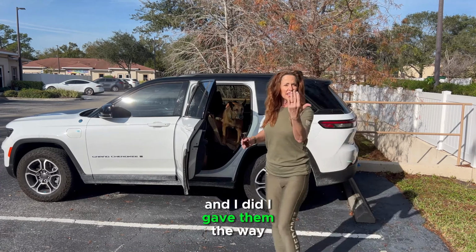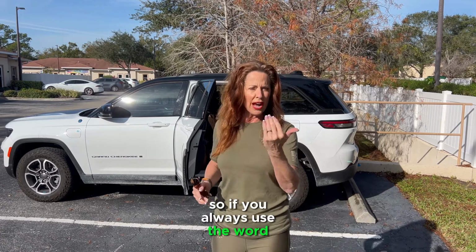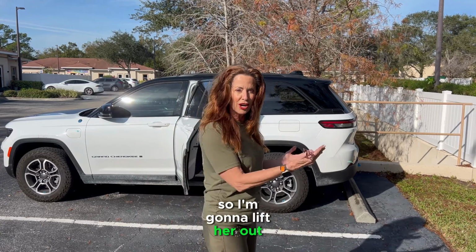And I gave them the wave. They also work on a command from hand signals. So if you always use the word out and you're telling them where to go, these two dogs work that way. Allie does too, but she's the main reason why we're at the chiropractor, so I'm going to lift her out.